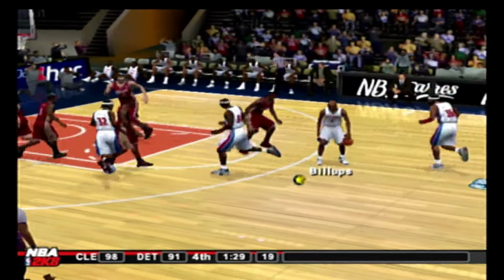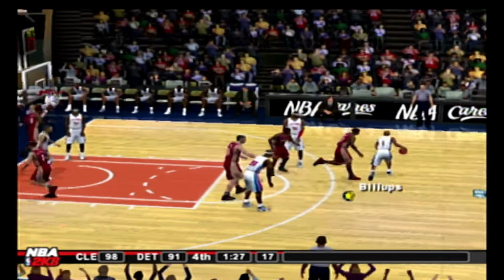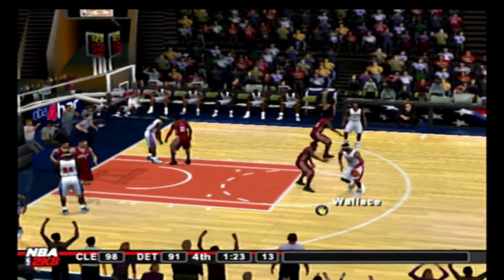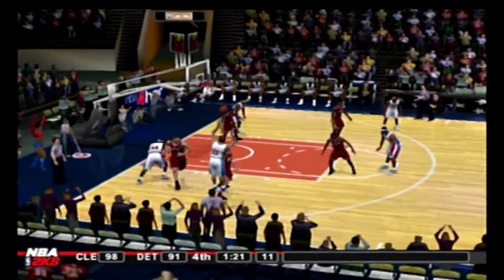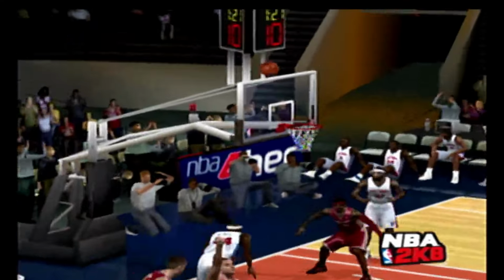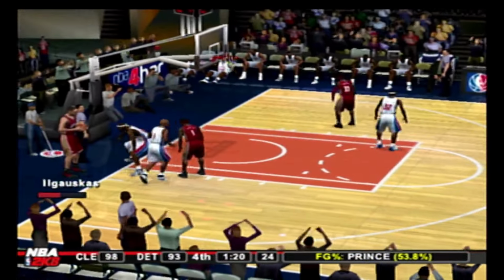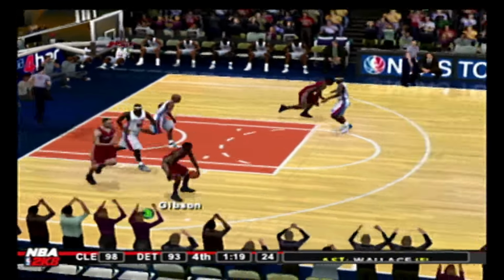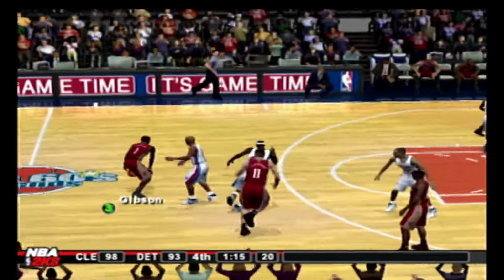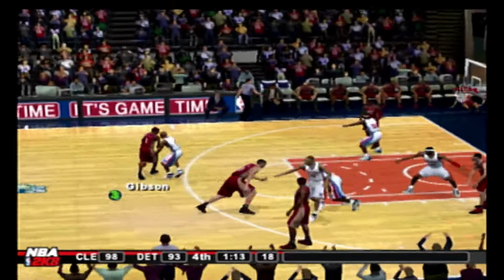Swings it to the right side. Skips it to the top of the key. From 20 feet out, gets nothing but net. Gibson brings it up the court. He's 2 for 5 for the quarter.